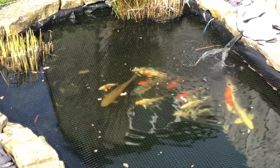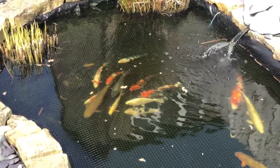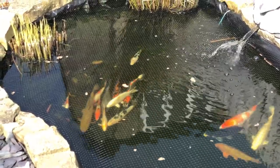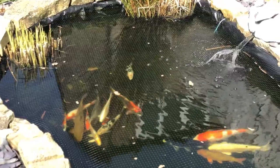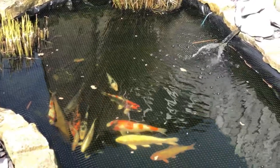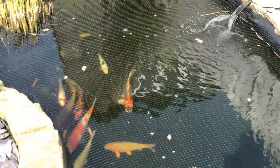So the second of the new fish, there are two more to arrive. One will be a Hi Utsuri from Mike Dobo. I hope I pronounced that right, and if I didn't, Mike, I am terribly sorry. Shocking with names and such, and pronunciations. There you go, see, told you it was shocking.